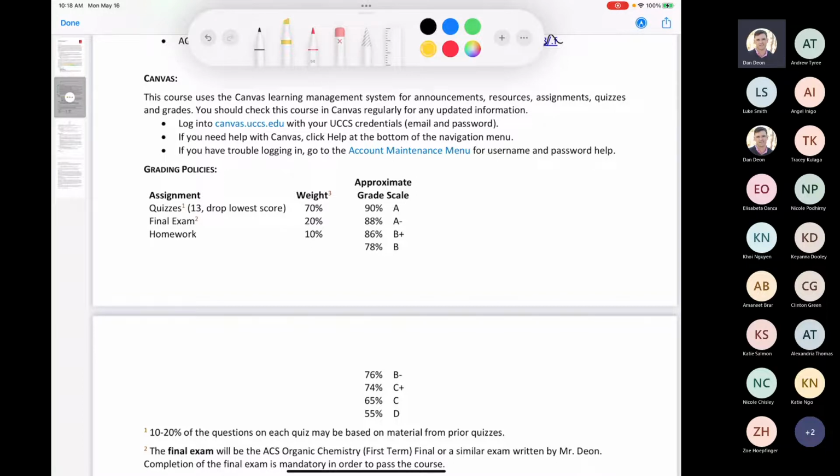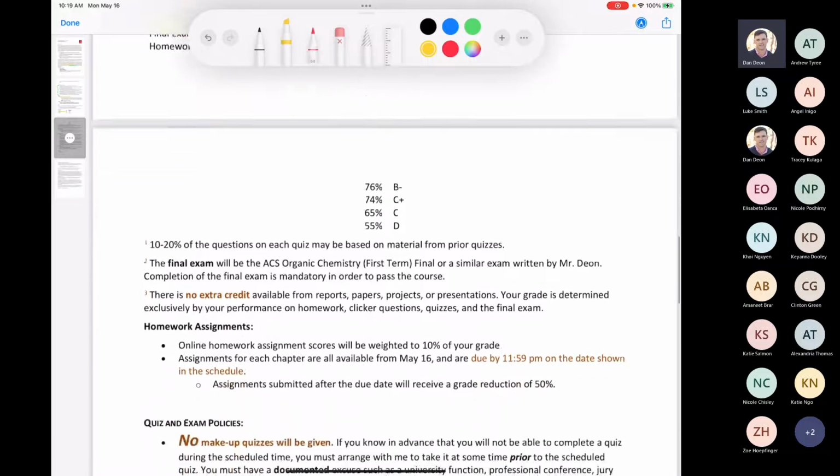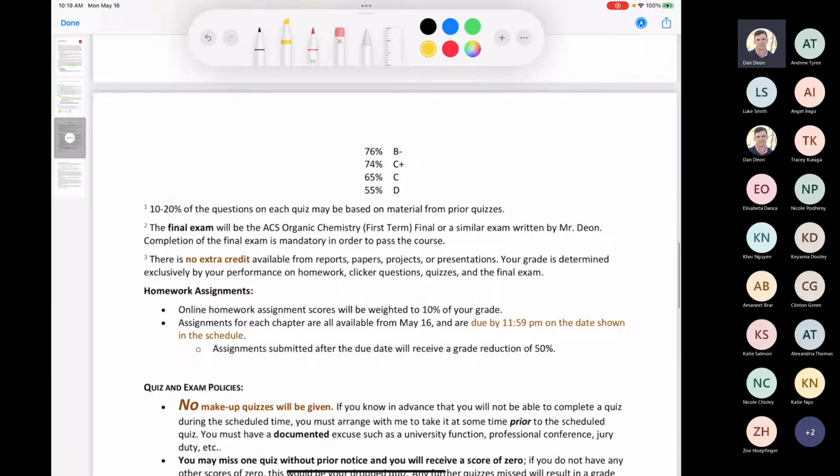Next is the quizzes. There are 13 quizzes over the course of the summer semester. I'll drop your lowest exam score. And so that makes up the majority of your grade. It makes up 70% of your grade. The final exam is worth 20%, and your homework is worth 10%. And then you see the grade scale is laid out here. So very clearly laid out, the grade scale. So the final exam, normally I use the ACS first term organic chemistry exam. However, in the summer, I usually write my own exam.